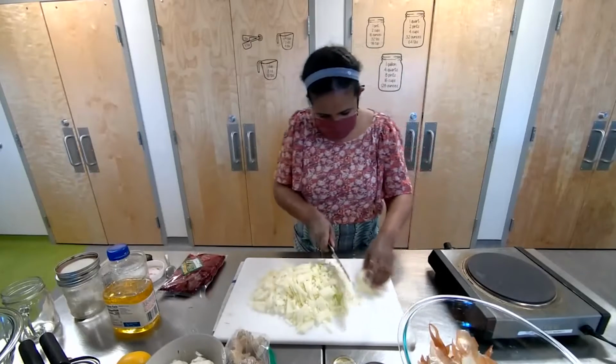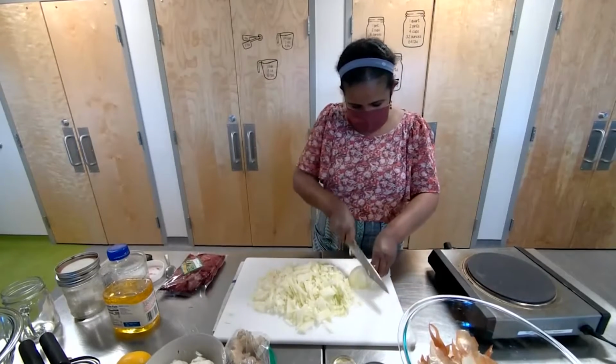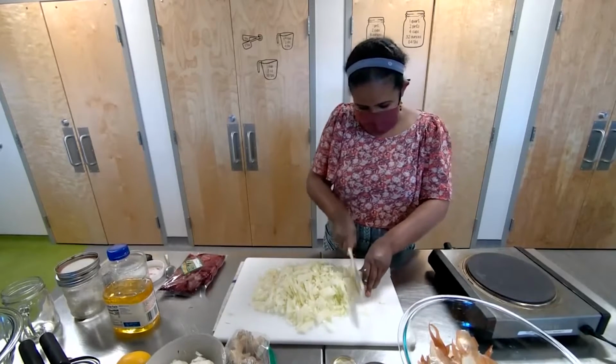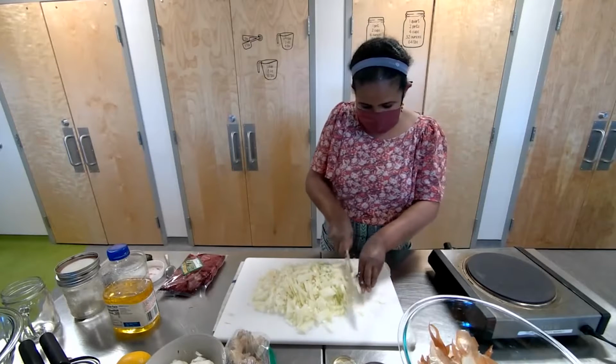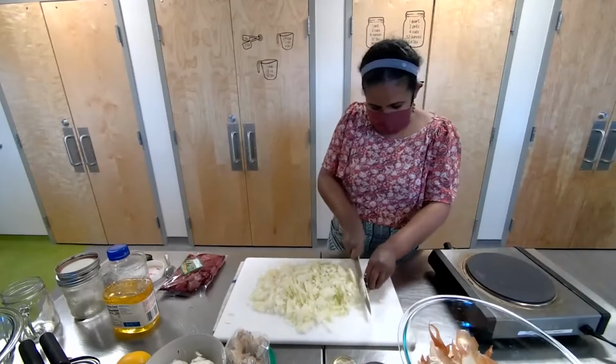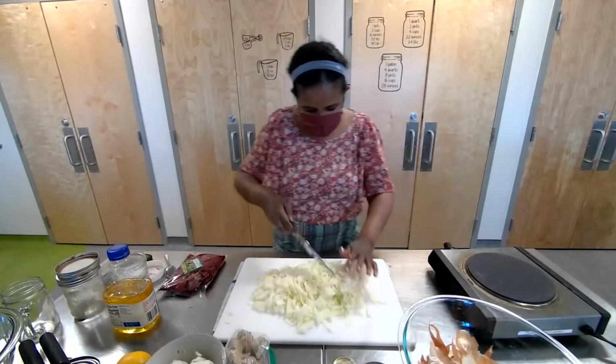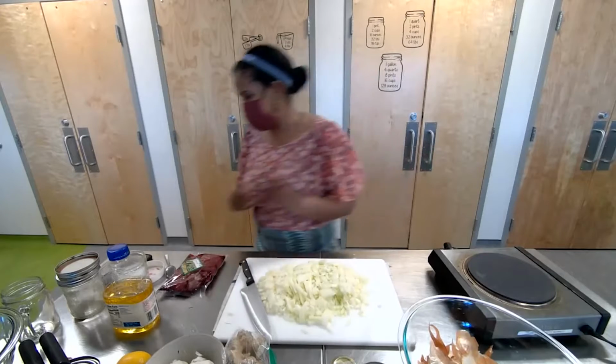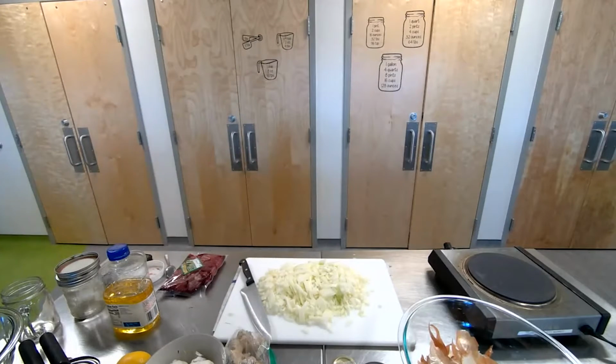There we go. Almost ready. Ooh, we made it. Excellent. There we go. So this onion is ready. I'm going to wash my hands quick and then we're going to start cooking. Yeah, they're very strong onions. I can feel them all the way over here. That just means extra flavor. Extra strong onions, extra flavor, right?